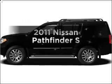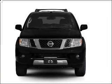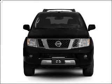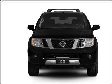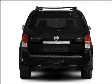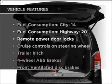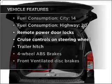Noticed in this 2011 Nissan Pathfinder. Travel the roads in style and comfort in this great vehicle. With a solid six-cylinder engine that responds smoothly to its five-speed automatic transmission, you will appreciate the safety feature of anti-lock brakes. And with these notable features, you won't want to miss out on the opportunity to own this amazing vehicle.